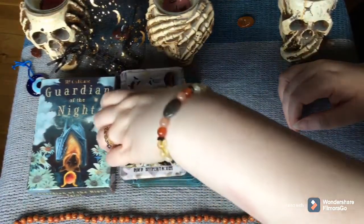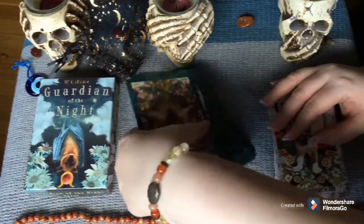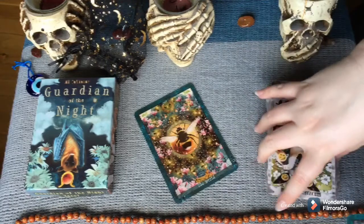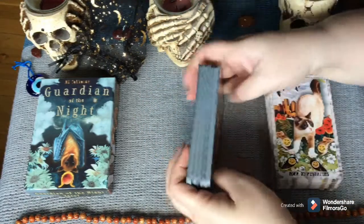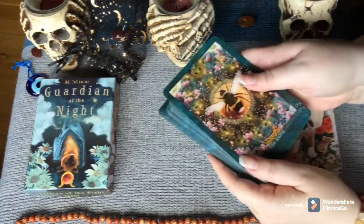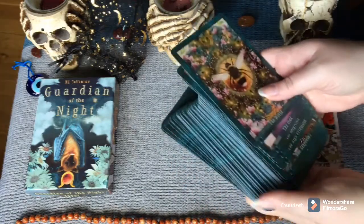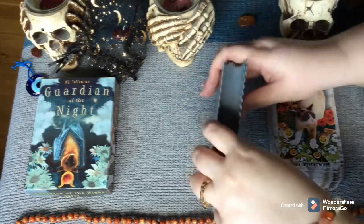Yeah. Are these as slick? Yeah, these are definitely as slick as the Grimalkin cards, yes. Which is really nice for shuffling. It's not so great if you're trying to do a layout, say, on your bed or something soft, like a couch or something where your body weight makes it slope at all, because then they just keep sliding down. But it is really nice for shuffling.